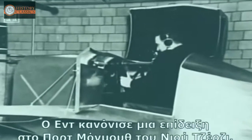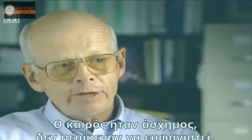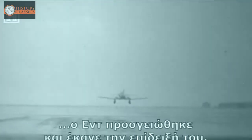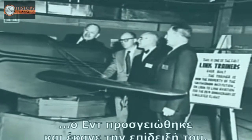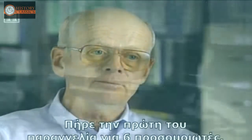Ed set up a demonstration down in Fort Monmouth, New Jersey, and it was bad weather. They said he wasn't going to be able to arrive, and lo and behold, perfect salesman, he landed his airplane and demonstrated to the Army Air Corps and got the first order for, as I recall, 6 trainers at that time.